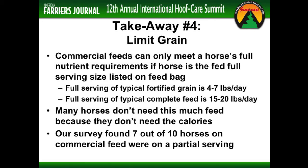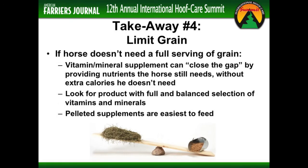In terms of evaluating the horse's overall diet, a commercial feed product can only meet the horse's full vitamin, mineral, and protein requirements if the horse owner is feeding a full serving size according to the feed bag. And we've done a lot of surveying and found that horse owners generally don't feed that much. A typical serving size is up to 7 pounds a day, and most people feed more like 2, 3, 4 pounds a day to the average horse. That does not mean they should feed more grain, because overfeeding grain has problems. But it does mean that the vitamin and mineral component of their diet is lacking because they're not feeding a full serving size of that product. So they need to make up the difference on those nutrients, and a vitamin mineral supplement or maybe a ration balancer, which I can talk about later if you have more questions, is an awesome choice.